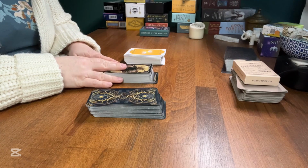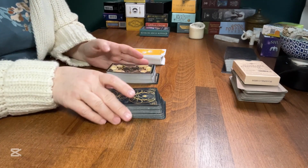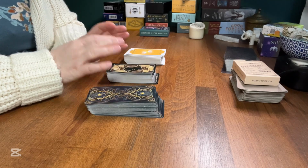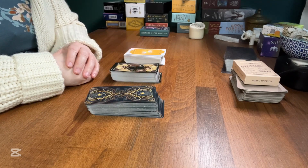This reading is going to be a timeless reading, but if it's meaningful to you, I am doing the reading in March and we'll post it in March. Generally, the time frame for these readings is usually about a month.